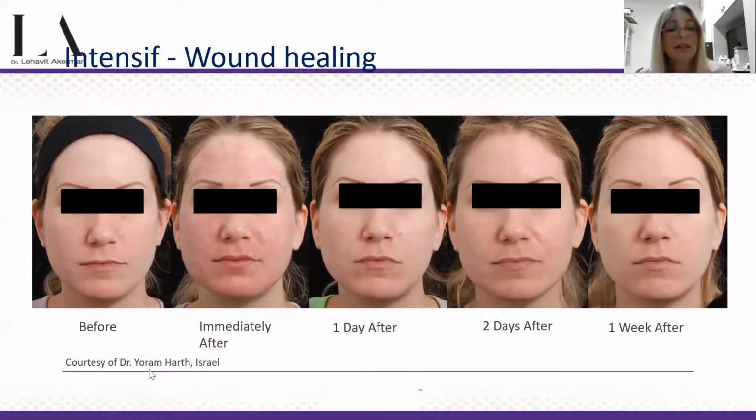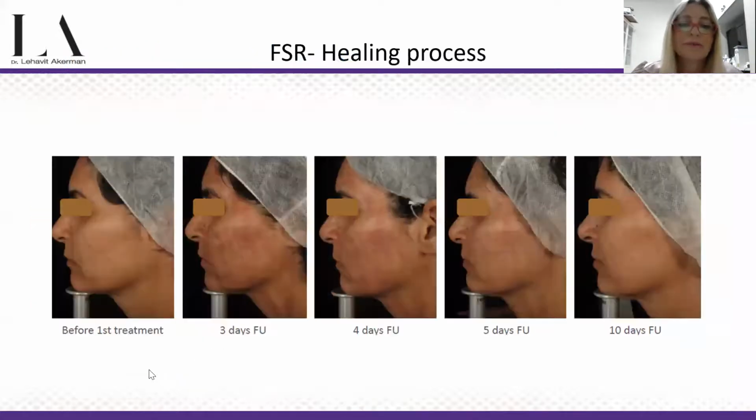So here you can see some clinical pictures. Immediately after, we have a little bit of redness. So usually I put some calming cream, not something very active, not with steroids. And you can see 24 hours later, the patient is free and can continue with his regular routine.